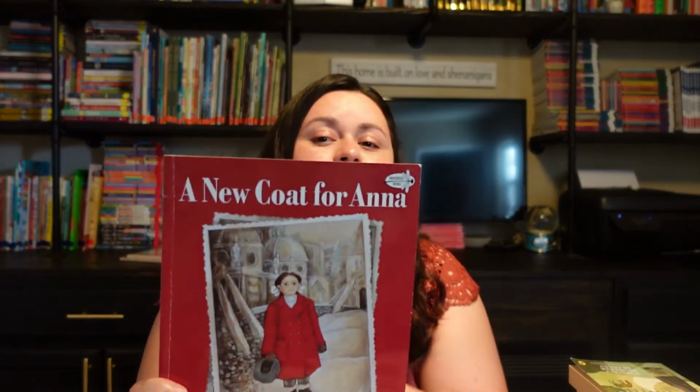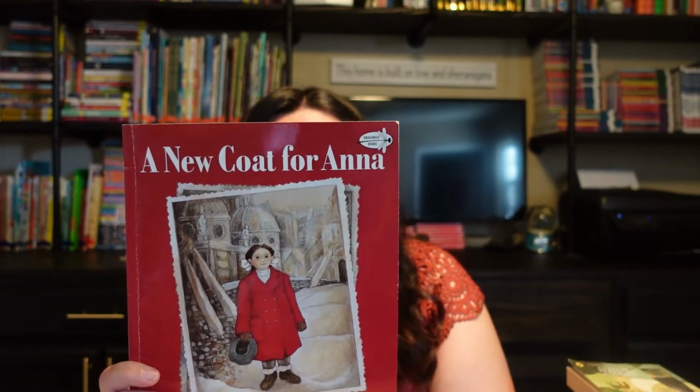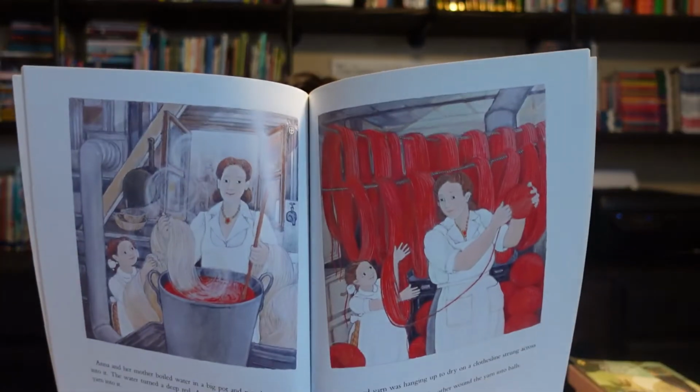But the first book I have is actually a really sweet book, and it is A New Coat for Anna. This one is just a nice little picture book, and it's about the aftermath of World War II in Europe and how Anna's mother is trying to sell the few valuables that she has left to make a coat for her young daughter. It takes you through the process of them trying to get the material to make the coat and how they have to wait a really long time for the coat to be made. It's just a really sweet book. My youngest daughter really enjoys this one.